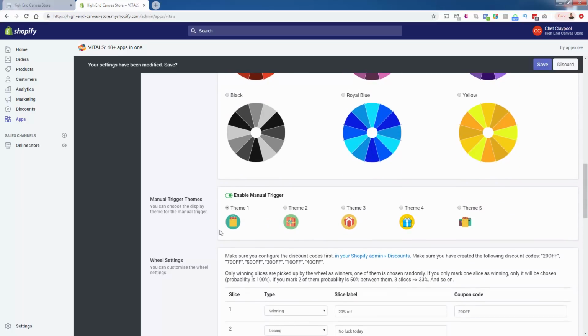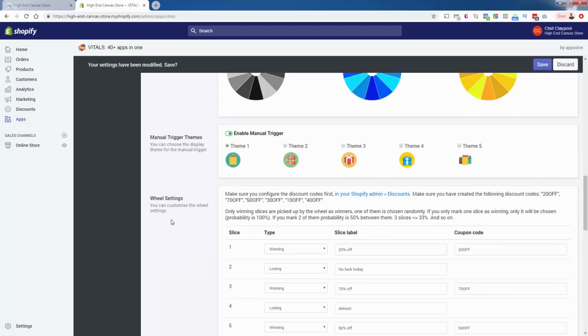Manual trigger themes: you're just going to keep this as the first one, but you have different icons that you can see. This is basically to manually trigger, which just means someone can force this on. You might have seen that when you exit, it will show up, but then you'd also be able to come back to it if you close it off.